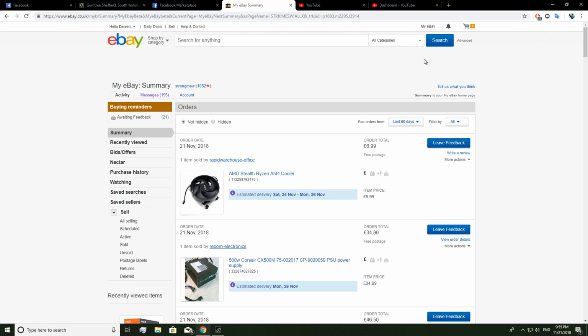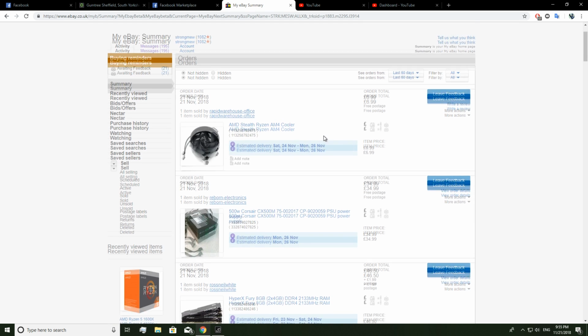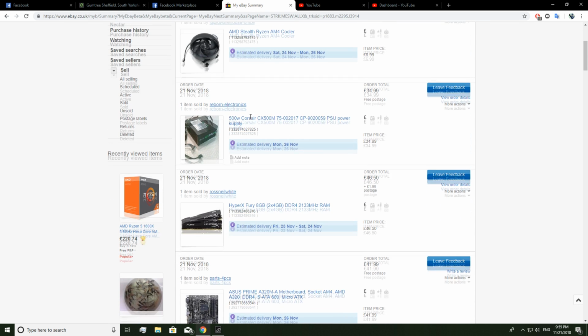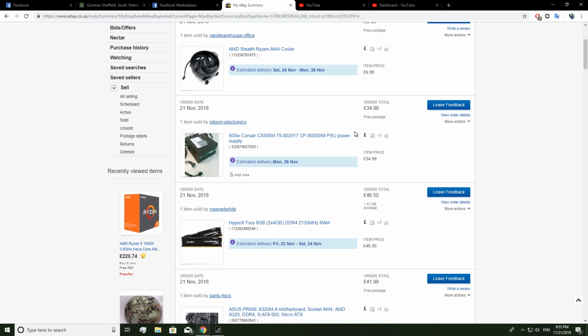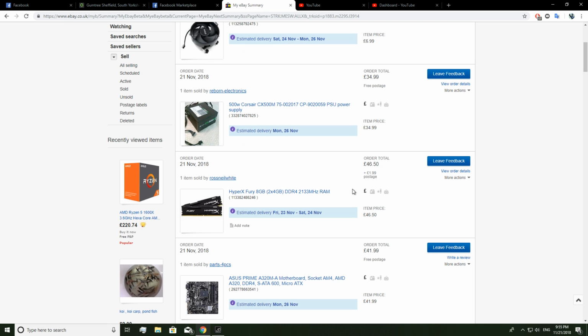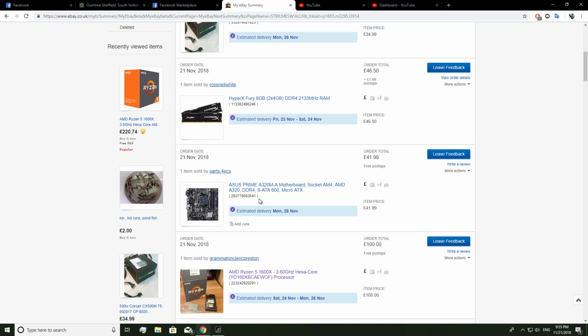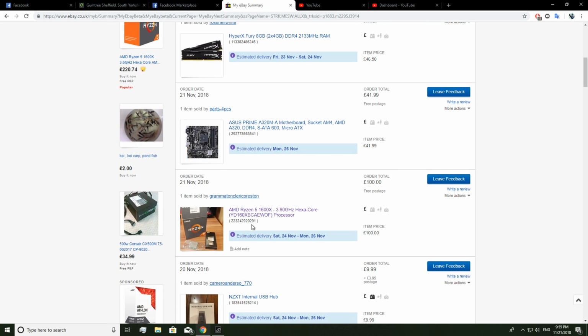Alright, so we're on my eBay now, and as you can see, we've got the AMD Stealth Ryzen cooler coming. We have a power supply for £35. We got an 8 GB kit of DDR4 memory from HyperX for under £50. We got a cheap AM4 motherboard, which is an A320, for £42. We got an AMD Ryzen 5, what we were talking about earlier, a 6-core CPU for £100. That was a really good deal.